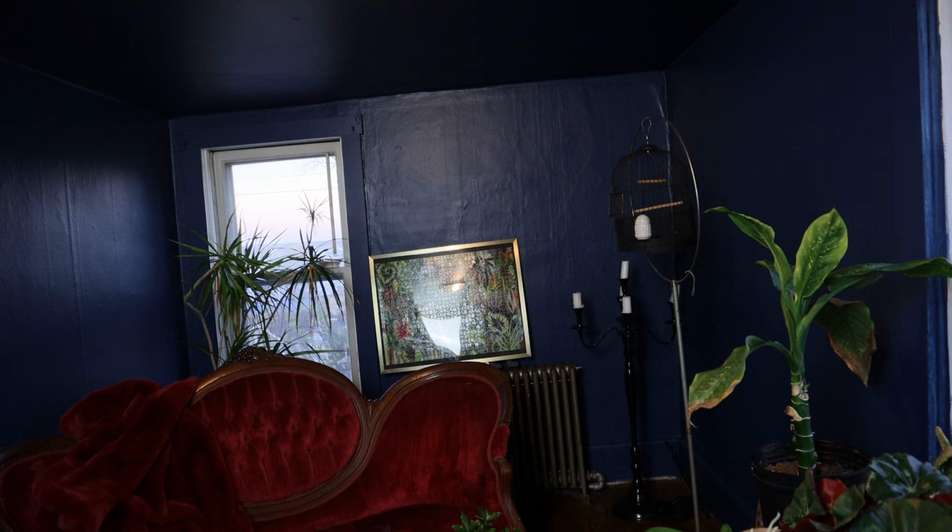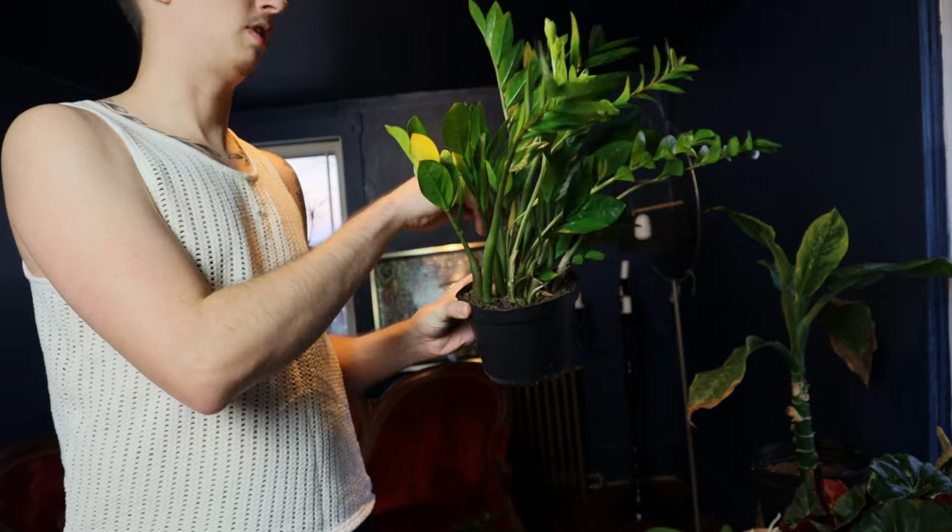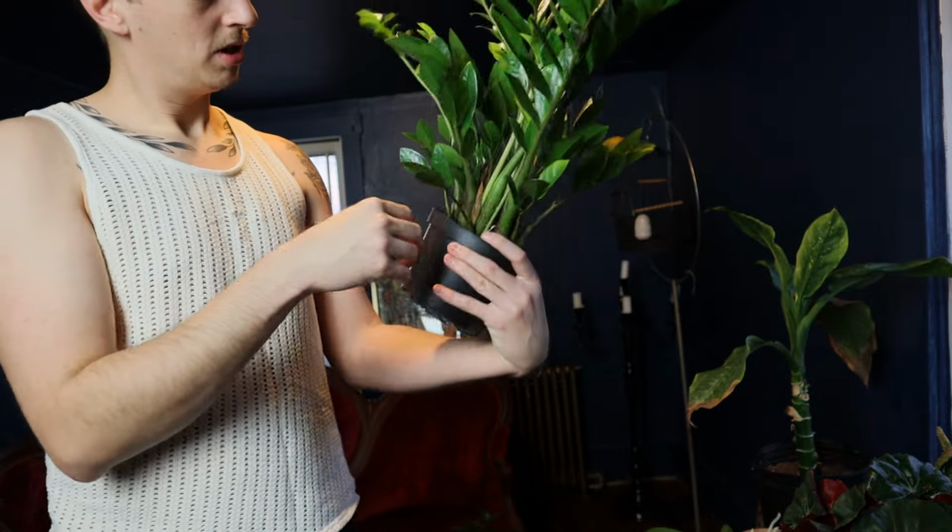Alright, there's only 2 plants left in here. Neither of which you'll be super excited about, I don't think, but nonetheless, here is a regular ZZ plant. She's gorgeous. She's dropping some leaves because I think she actually needs water, which is surprising.